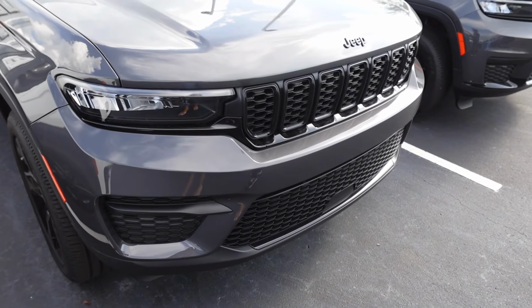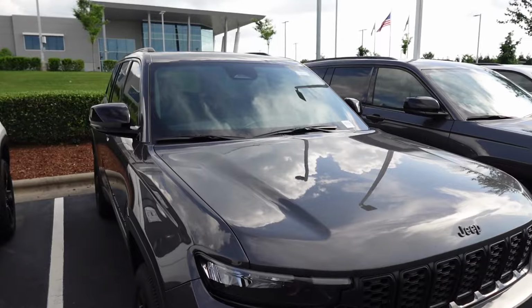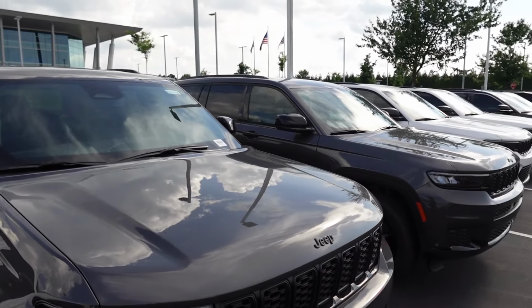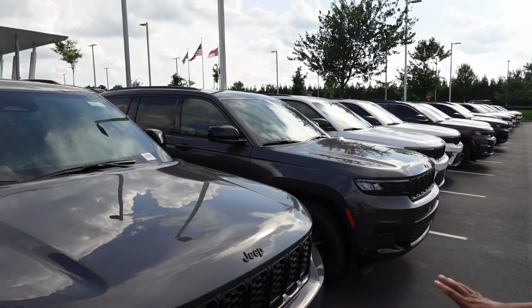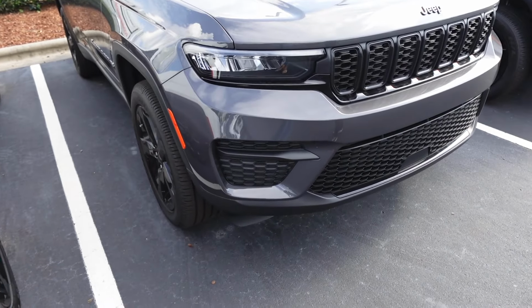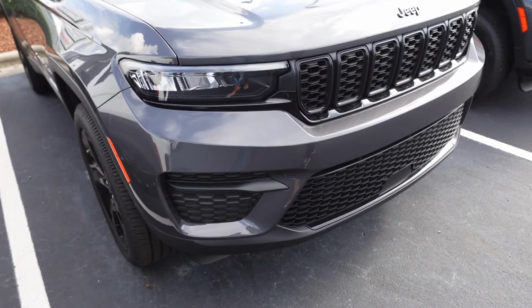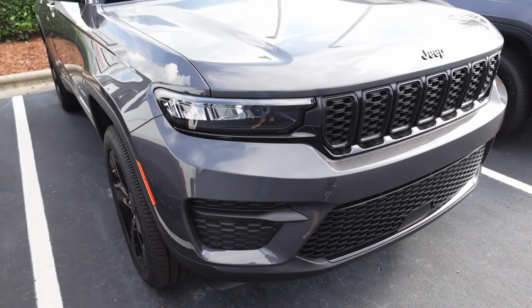But then they say we need to give these customers a little more to justify paying this price. So what they did was took a Laredo, changed up the seats a little bit. I'll open it up for you so you can see. But then they blacked everything out so you don't have the chrome, because a normal Laredo is still gonna have the chrome. You will not have a power lift gate, which you do on the Altitude. On a Laredo, you will not have remote start, you do on the Altitude.